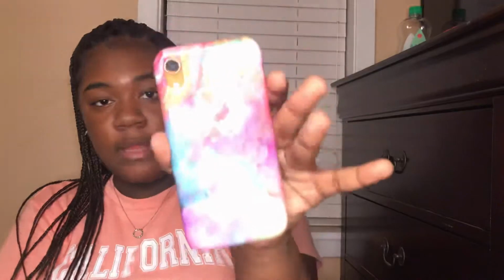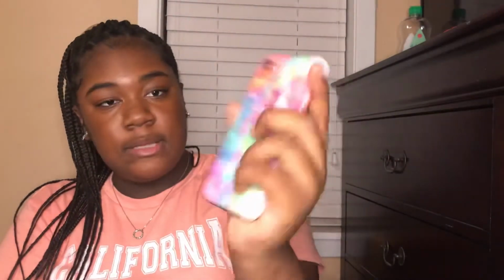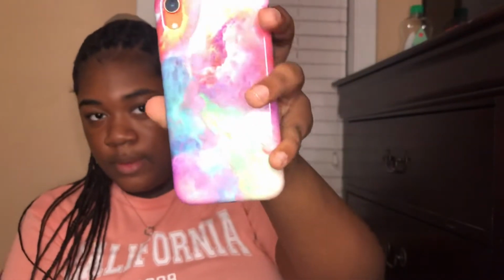So guys, this is my phone. I still have the same old phone. It's the iPhone XR. I have it in the color coral. I have this case, I got it from Amazon. It's just like a tie-dye kind of water effect, paint effect, rainbow light case. It's really cute, really cute. This is it, and yeah, this is the phone.